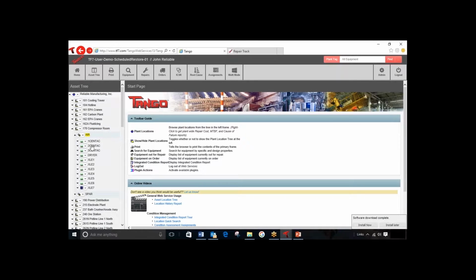Today we're really talking about you, the plant, putting the piece of equipment out for repair to the shop. So let's do that real quick. Here's our compressor, 2 Syntac. It's got a motor, tag number 3210. Let's send 3210 out for repair.